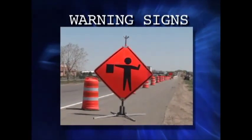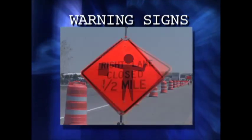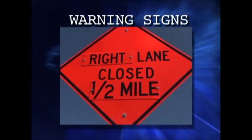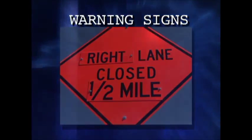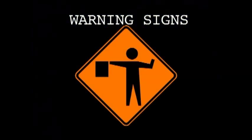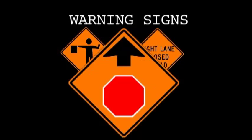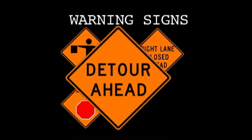Warning signs are to notify drivers of dangers and hazards which may be present on the site. Warning signs are usually, but not always, diamond-shaped, with black letters and border on an orange background. Some examples include flagger ahead with the flagger symbol, right lane closed ahead word sign, the stop ahead with a stop sign symbol, and detour ahead word sign.